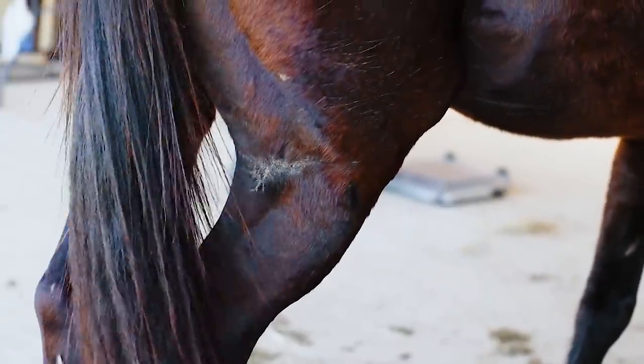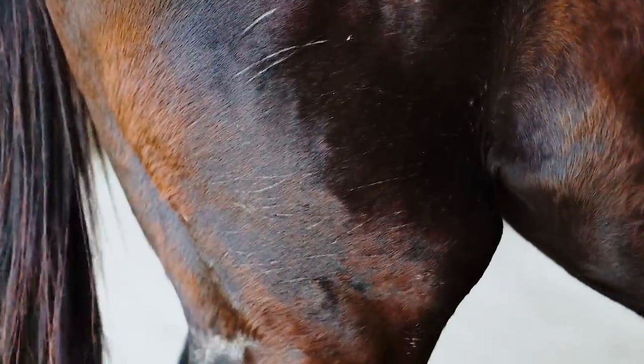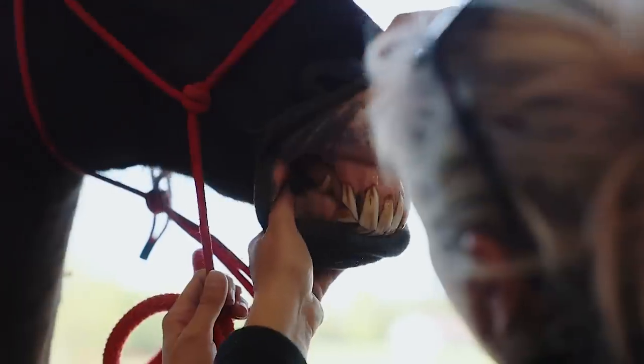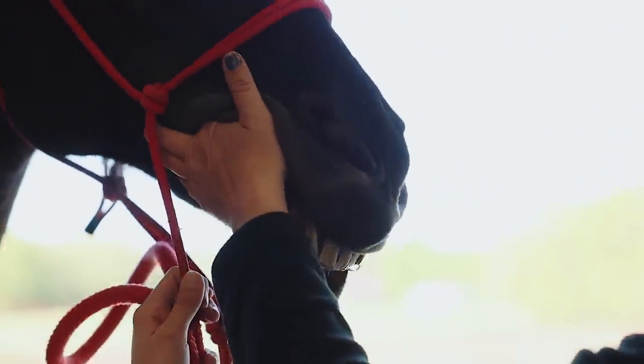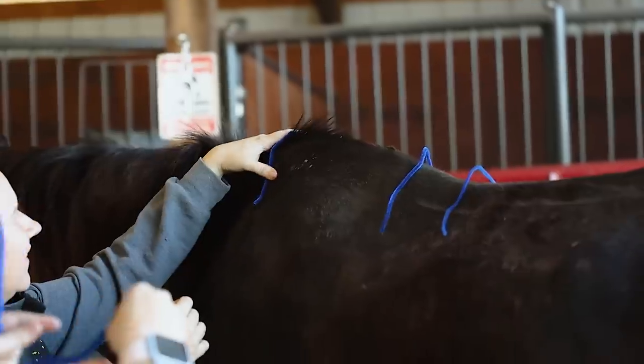I took a photo of the whip marks over on his hip again, because he's a good little Standardbred, but he's not had the best life lately, judging by some of those things. So just make a note of his scars, like his cheek teeth are sharp and need to be floated later on. Little details, just to jog my memory, and I can type it all into the computer when I get back.